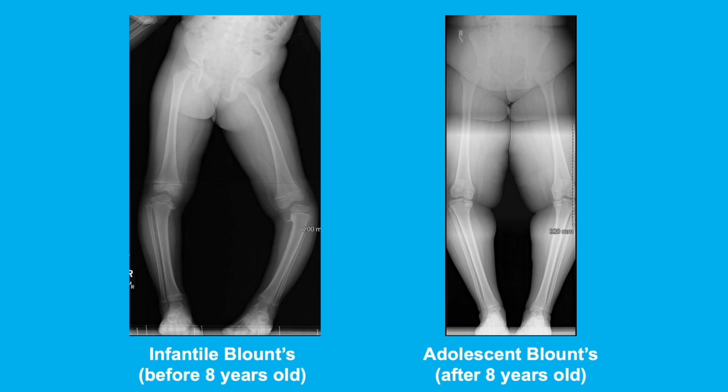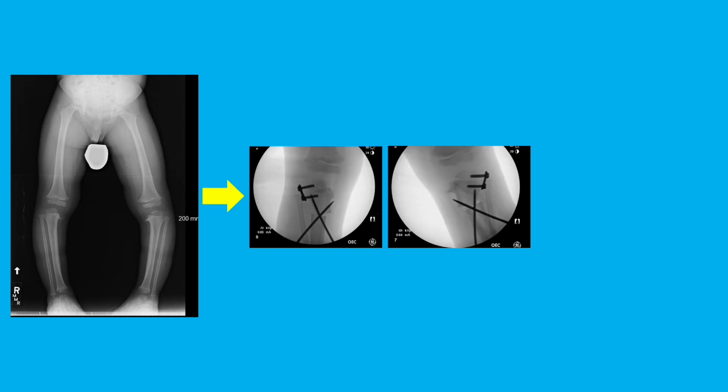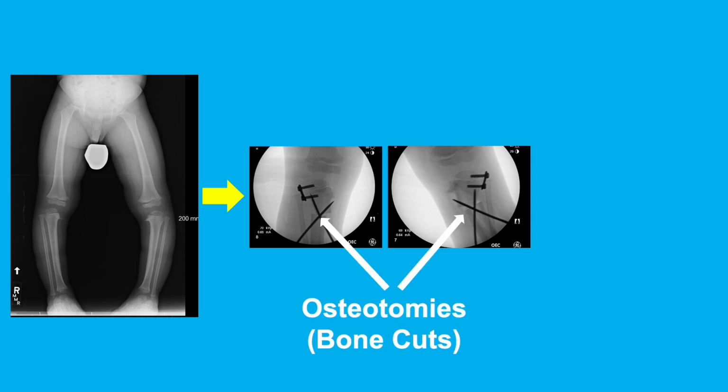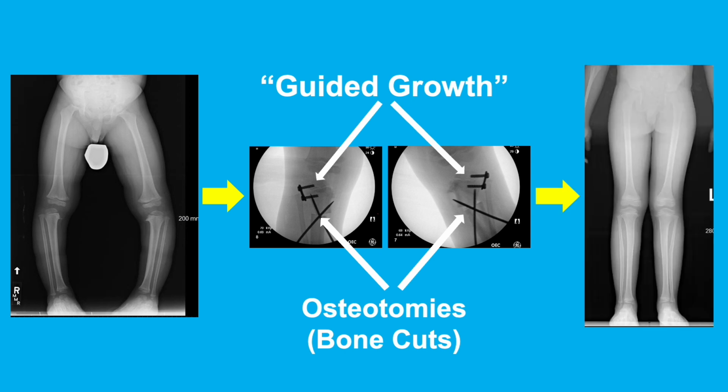Treatment for Blount's is often surgical, but if a child is young, less than 4, bracing can be attempted. Surgery usually requires osteotomies or bone cuts, but in some instances, a procedure called guided growth can be used, sometimes in combination, as seen in the middle picture. Here's a patient long-term postoperative showing normal alignment.